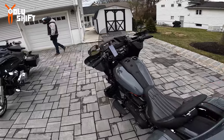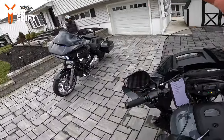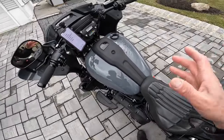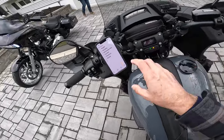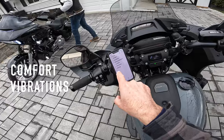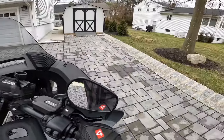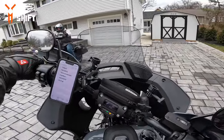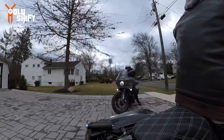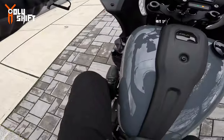So, guys, these are the topics I'm going to talk about today when I'm comparing the touring model, my Street Glide or Road Glide, with the Softail bike, my Low Rider ST. We're going to talk about weight, handling, wind protection, comfort, vibrations, and styling. So, let's hit the road. We've been waiting to ride quite a few days. The weather was bad. Now it's just a little bit warmer. It just snowed a little bit.